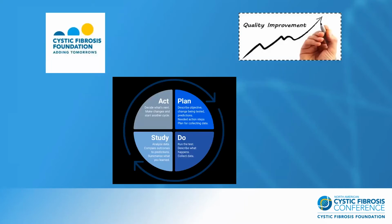I was talking about the quality improvement. The CF Foundation hosts QI stuff every few years, and our team is one of the ones that's been involved with the lung transplant dissemination. And it's huge. This has helped our team in so many ways with getting organized and setting goals the proper way and helping us be able to do what we need to do.